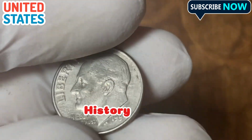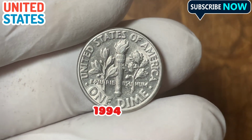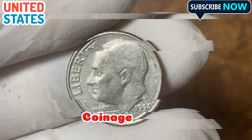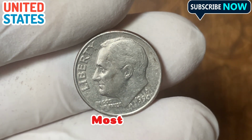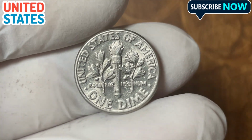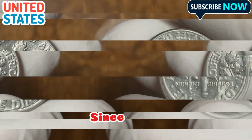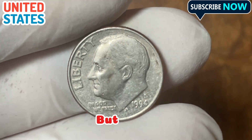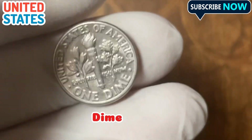A glimpse into the history of the Liberty 1 dime 1994D. The story of the 1994D Liberty 1 dime begins in a fascinating chapter of American coinage. The D mint mark denotes that this coin was minted at the Denver Mint, one of the most active and historically significant mints in the United States. Located in Denver, Colorado, this mint has been operational since 1906 and is known for producing billions of coins annually, but only a few carried the kind of legend that the 1994 Liberty One dime does today.